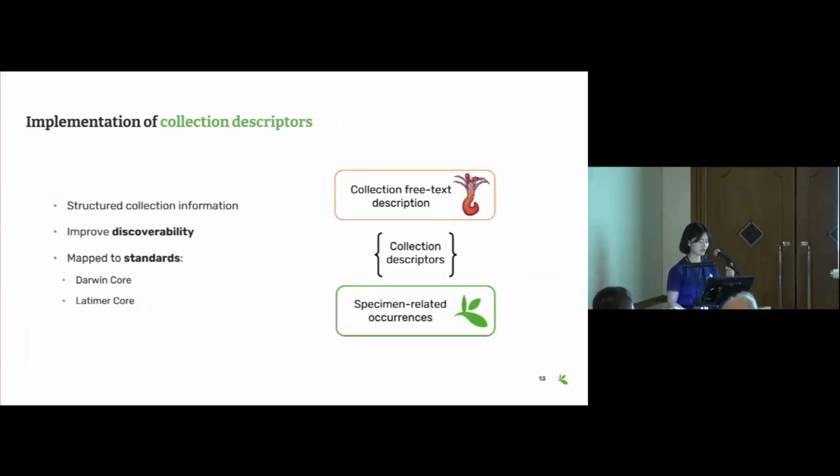So let's go a bit deeper. Let me introduce what collection descriptors are. Until recently in GRSciColl, most of the description fields for collections were only free text fields, for example taxonomic coverage. These are quite difficult to search as they can contain many different things like birds, aves, and so on.